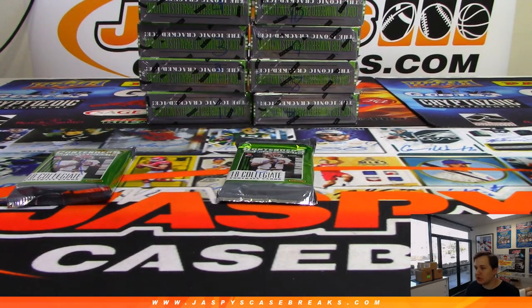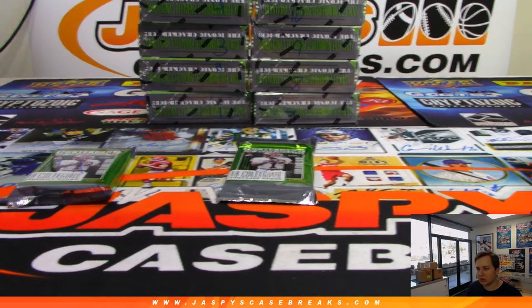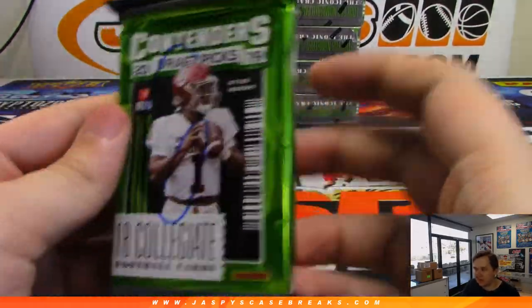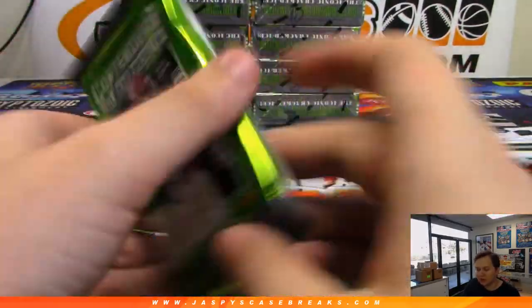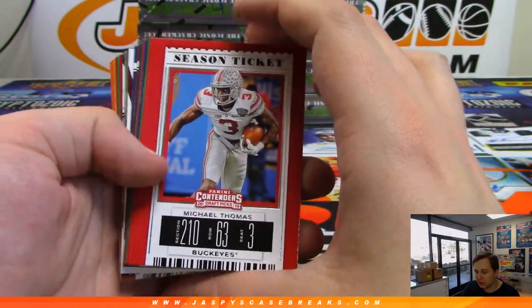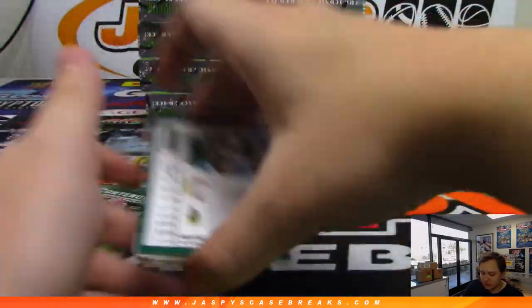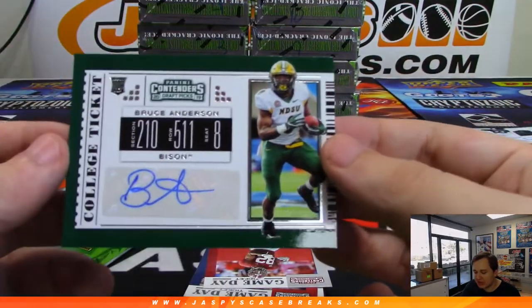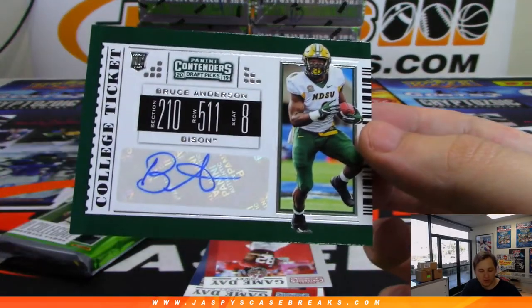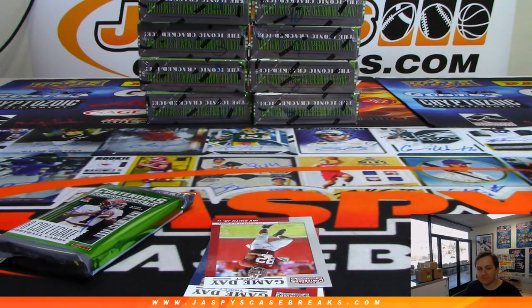Alright, so there you go, Rick. Last two packs are for Trevor T. Pack 6 and Pack 4. Good luck, Trevor. Oh, yeah. Greedy Williams from LSU. Yeah, he's supposed to be pretty good, too. Pack 4. All right, so this is Pack 6. Good luck, Trevor. Your first autograph is from North Dakota State, Bruce Anderson. North Dakota State, nice. That's your first hit.